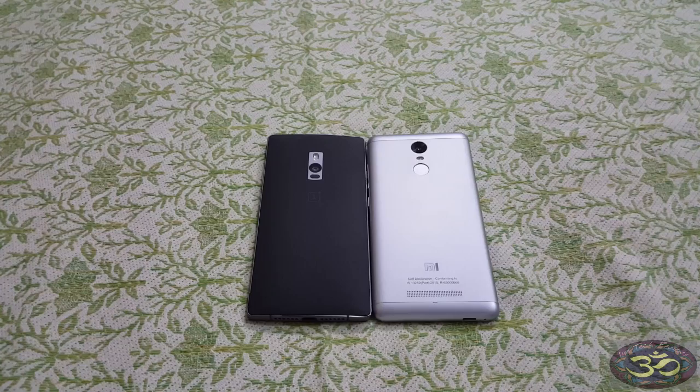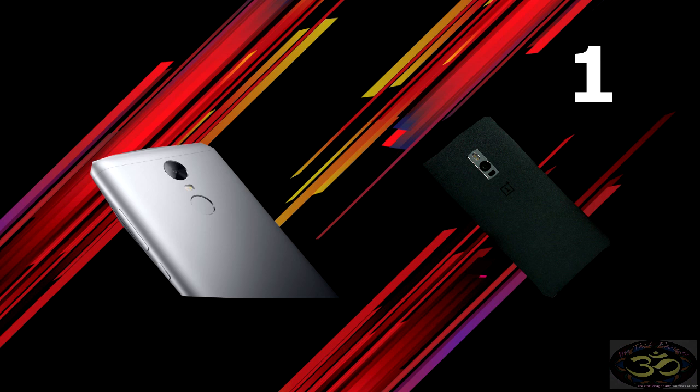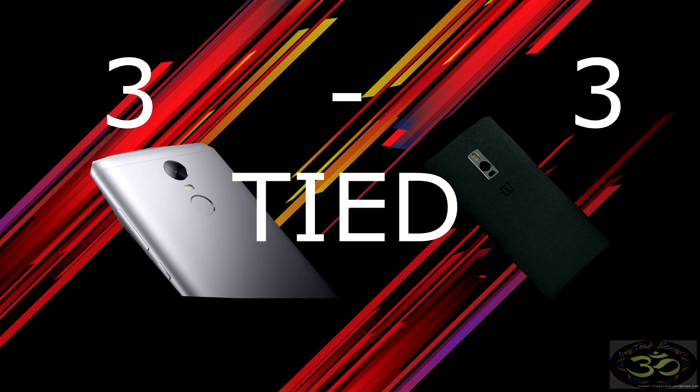Alright guys, now that the tests are over, let's take a look at which phone took which round. The boot up went to the OnePlus 2. Fingerprint sensor was a tie. Redmi Note 3 took it when it came to the app openings. Benchmarks went to the OnePlus 2. Multitasking again went to the OnePlus 2. Heating was managed better on the Redmi Note 3. Web browsing was better on the Redmi Note 3. Now it seems like both the phones are tied up at 3 and 3.